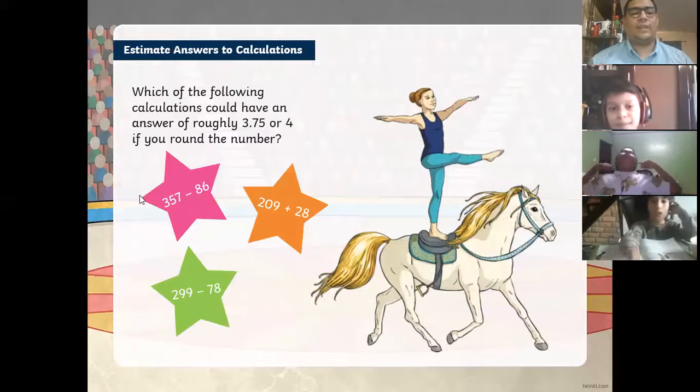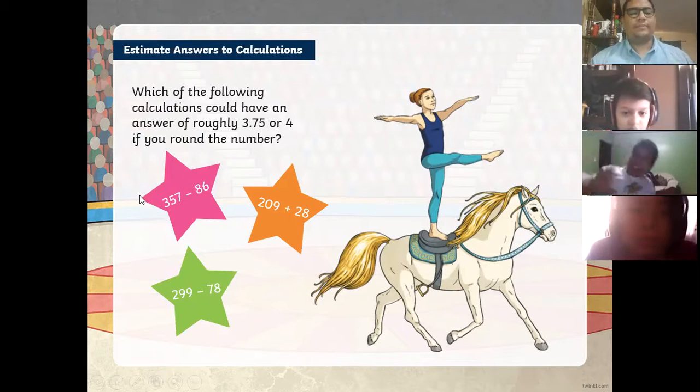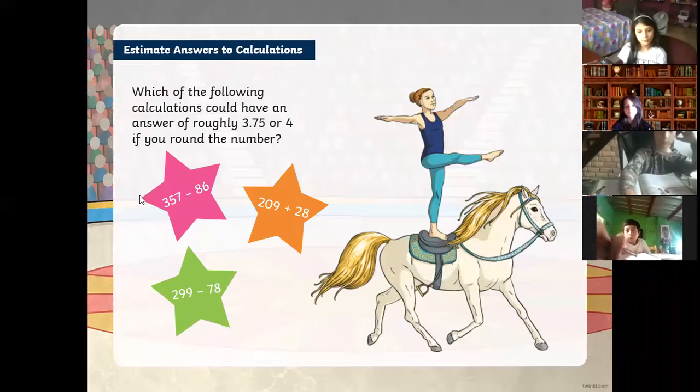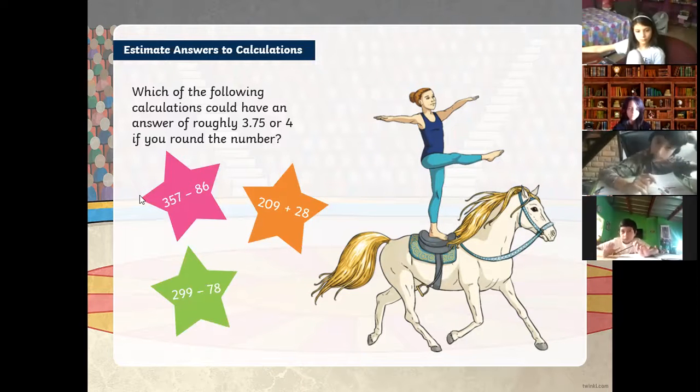Another exercise. I will ask Gustavo, please read the problem. We don't have Gustavo here. Okay, Maria Jose, continue. Which of the following calculations could have an answer of roughly 3 and 3/4 or 4? If you round the numbers, right? So, solve this. You have to look for the answer. 3 and 3/4 or 4.